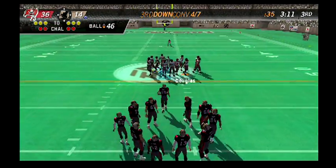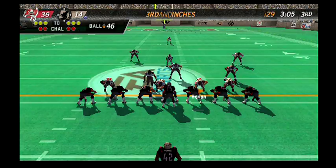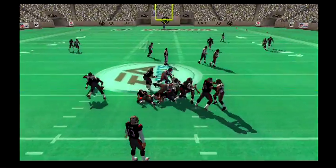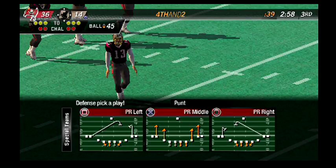Ball on their own 46. Ball on the 46-yard line. Deuce it, deuce it. Let's go. The Buccaneers come out in a 4-3. Rush in. On the delay. Adams stops him short of the marker. Maynard makes a valiant effort, but can't make it to the first down marker.